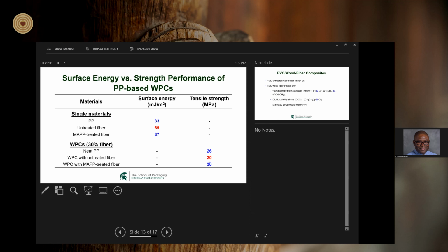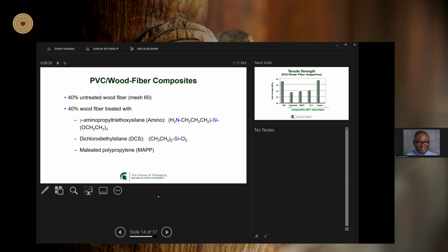Now, despite the increased knowledge on the fundamental mechanism governing the adhesion in WPC, if you dig into the literature, you'll find that a lot of coupling agents that have been developed for polyolefin don't work when you try them in PVC. Then the question becomes why? Why don't they work? I did a lot of work on PVC, and I'm going to summarize my key findings here. We wanted to know why coupling agents like maleic polypropylene, which work very well in polyolefin, don't work when you use them in PVC.